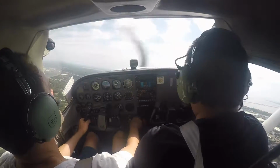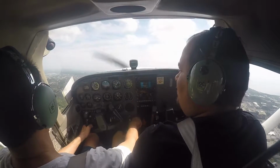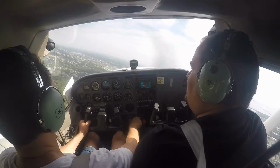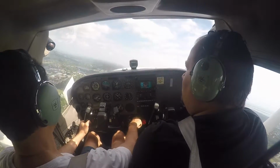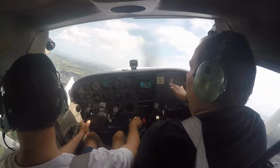I've had my run-ins with the Blackhawks out of PIE. Turning downwind and all of a sudden they were right next to me. Air traffic, 702 Golf, inbound from west 2 miles from airfield at 1,000 feet for runway 16, Clearwater. Didn't they just leave?